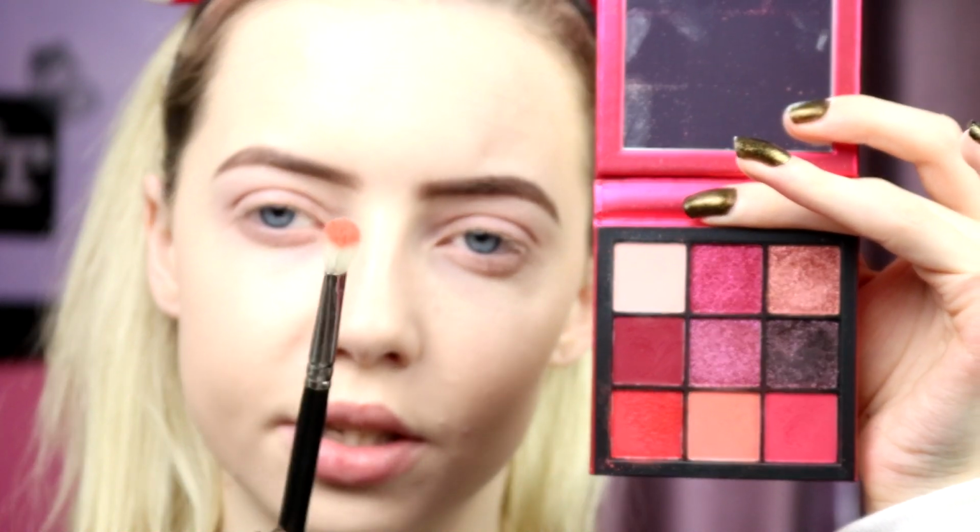Okay, and next we're going to take a MAC 217 and we're going to go into this kind of peachy sort of shade down here. Just going to load that up just on one side of the brush, so we don't have anything on that side, it's just on this side. And we're going to pop that to the outer corner first, you can see how pigmented that is, and then bring it into the crease.